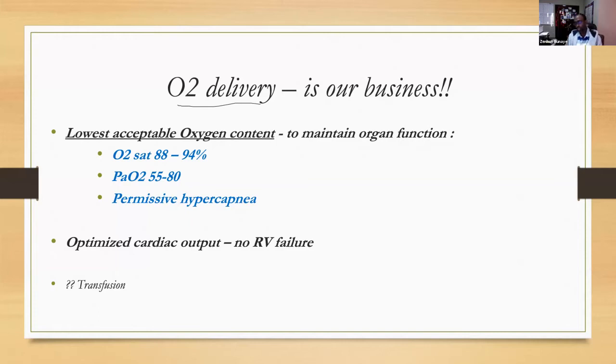Another thing to think about is transfusion, but many studies have shown that stored red blood cells are not an effective oxygen carrier. So usually this is not something we do unless we are in a serious situation, where we are out of options. We don't typically transfuse to increase the oxygen saturation and oxygen content. But here is a potential intervention.